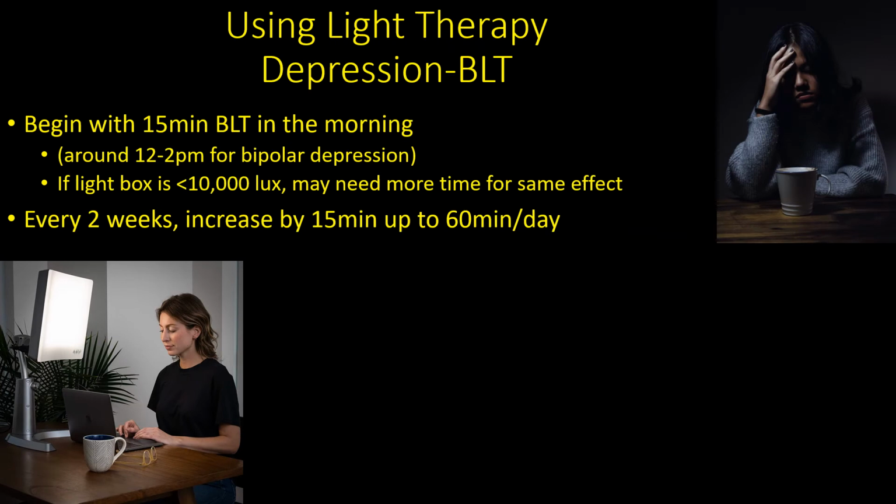And moving on, if you want to start using it for treating depression, one way to begin is with 15 minutes of bright light therapy in the morning, or 12 to 2 p.m. for bipolar depression. And 15 minutes also assumes you're using a 10,000 lux box, and you may need more time in front of the box for the same effect otherwise. And every 2 weeks, if you're not getting adequate effect, you can increase it by 15 minutes per day up to a total of 60 minutes per day.